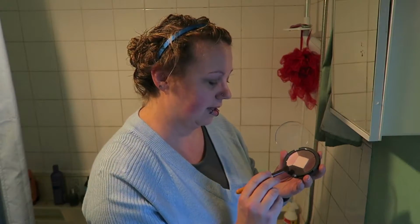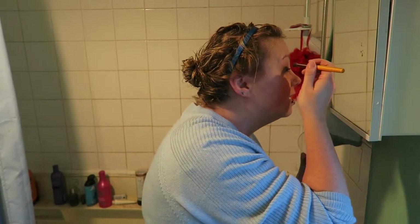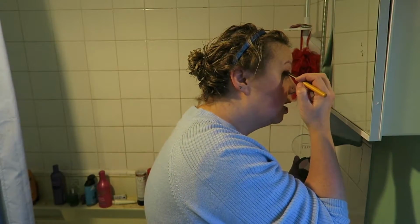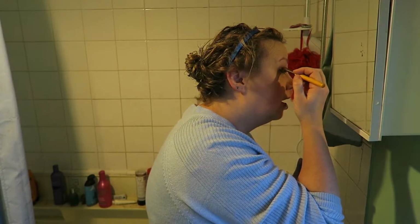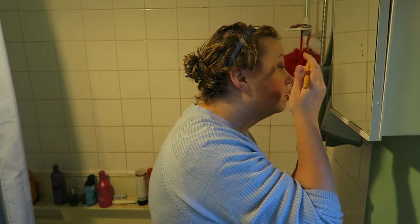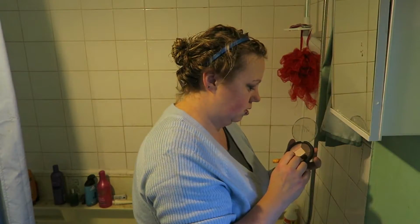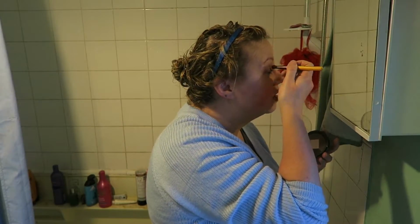So now I'm going to go for the angled one, which is called Angled Crease, and I am going to use it in my crease, and I'm going to go for the darker shade. I say in my crease, but I have quite bad hooded eyes, so I sort of do a slightly above my crease to try and see it otherwise. So before I blend it, I don't know if you can see that, the lighting in here isn't great. So I go slightly above the crease with the darkest colour and into the corners. And I'm actually going to use the sort of purpley one above it slightly.